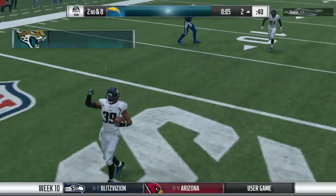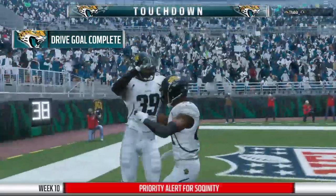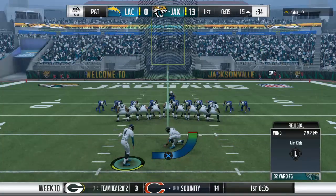Rivers to throw it. And he will take this one home. It's a touchdown. And this defense looking like they have come to play, the pick six, and just like that, it's 13-0 early on.